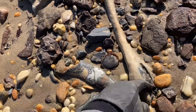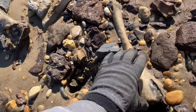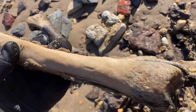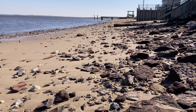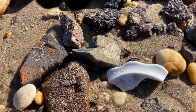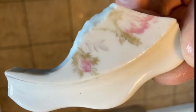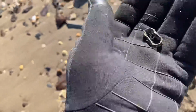Now these are some serious bones. Look at these bad boys. Wow, it's not often I see these guys on the beach. And there's some age to these things. Now I just have to find the skeleton key that fits in this.